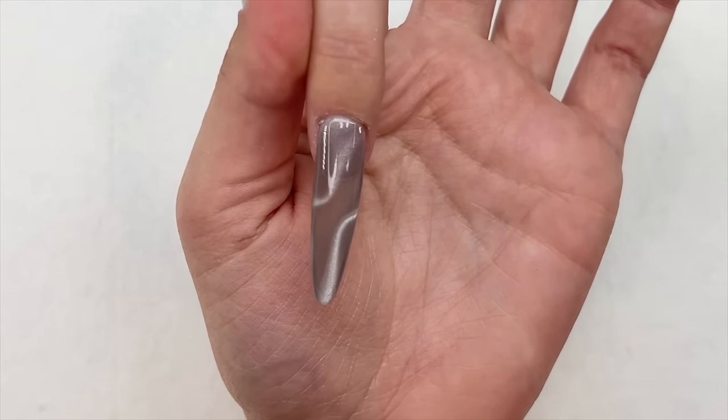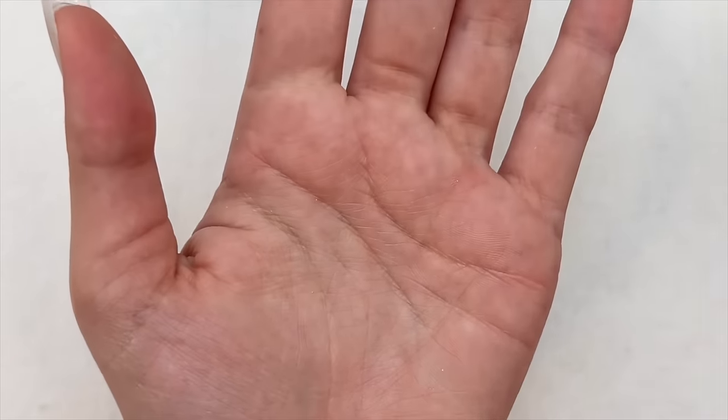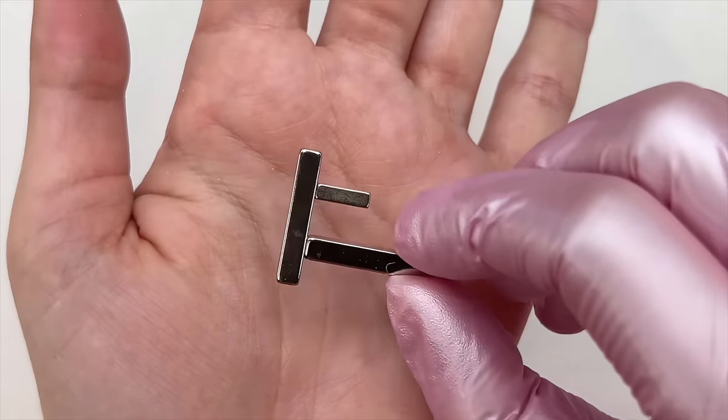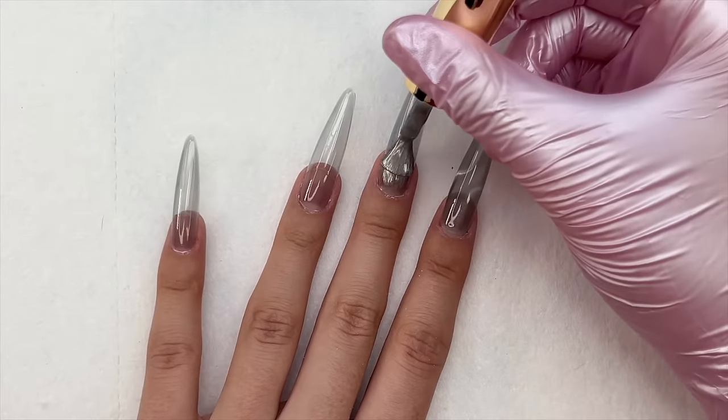I'm now going to cure. Here is the first nail. I really like that effect. I'm now going to go in with the magnets like this, and this will be the second placement, and I'm just going to repeat that same process.